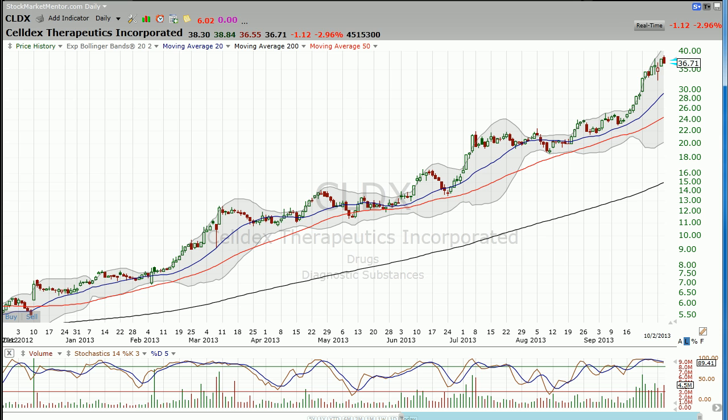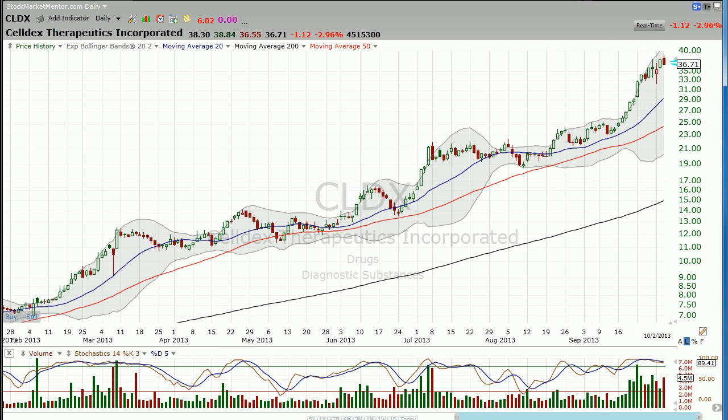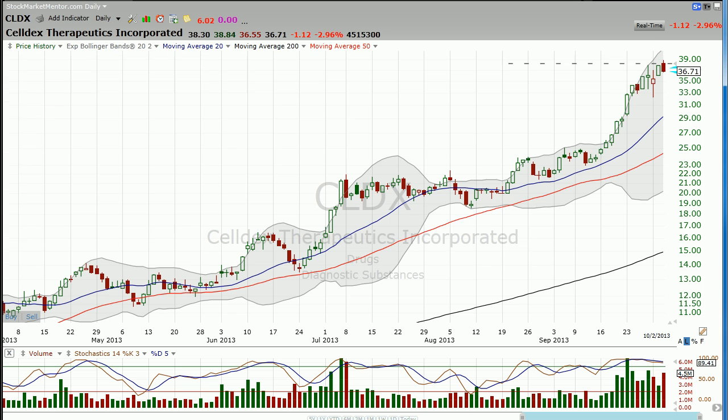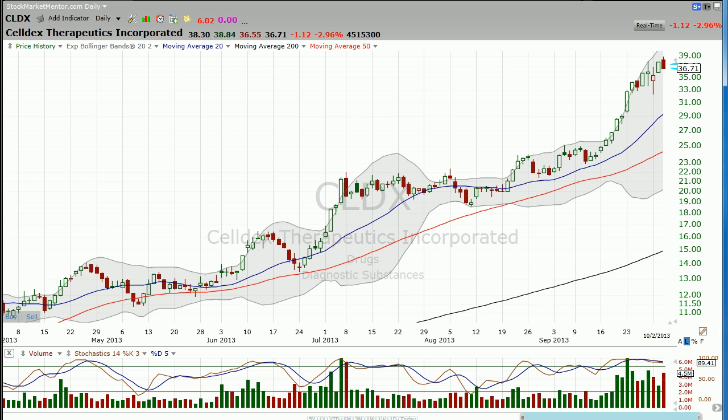Okay, Celdex. All you guys that have been trading this stock, you know what I'm going to say. This has been Trish's baby, and so many other members of the forum have been making a ton of money here. As the stock traded up and then it started to trade down, of course, I suggested, maybe we better just take a few profits here. And don't be greedy. And then sure enough, the stock traded down for about 19 minutes and then moved up to new highs. So with that said, I'm going to say it again.